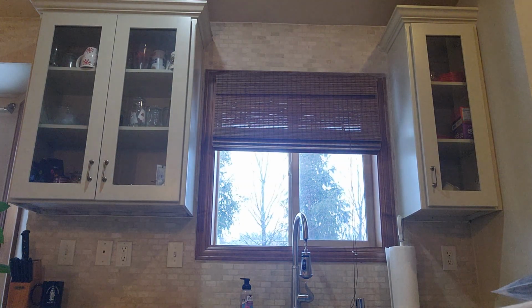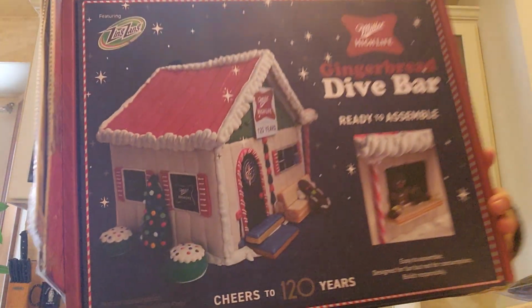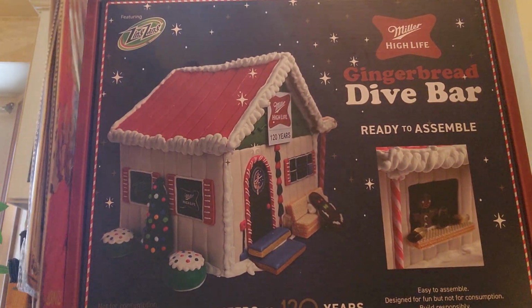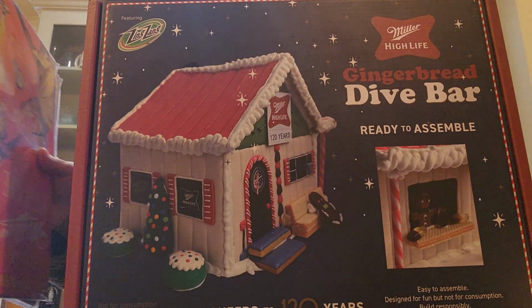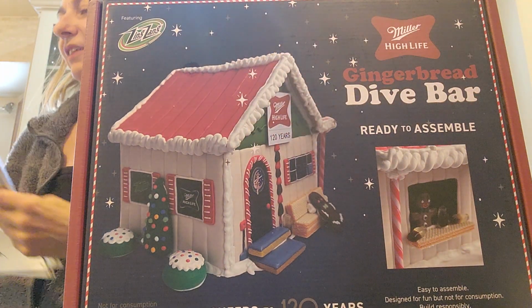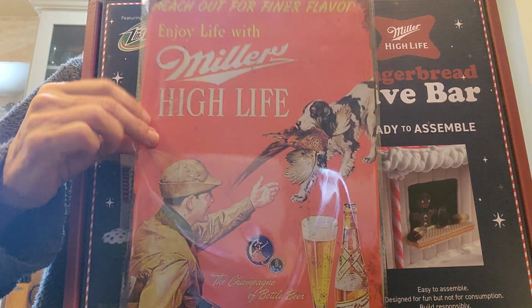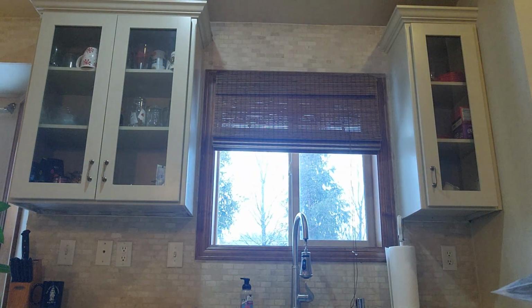He had me build this Miller Lite themed gingerbread house for him. So this is the house here itself. I still haven't put on all the little decals and things of that nature for this project. But I thought, oh, the Miller Lite sign would be a good complement to the Miller Lite house.